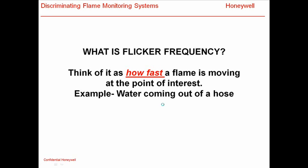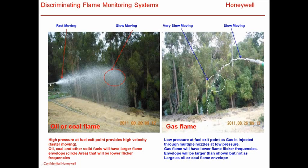I have a picture here showing that typically oil and coal come out from a single nozzle, and you will see the flame has a pretty pronounced distribution as shown here. This is very much like the flame. The only difference is that in the case of a flame, this will be going up because of the heat rising, but otherwise they are very identical. The fastest movement, in the case of our flame, is right here at the root of the flame. So the flicker-based scanners work very well when you have a very fast-moving flame.